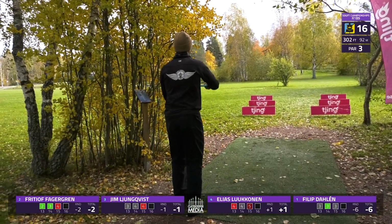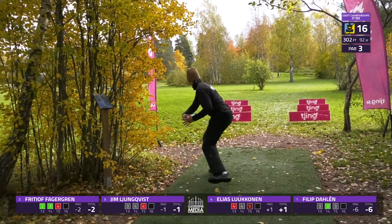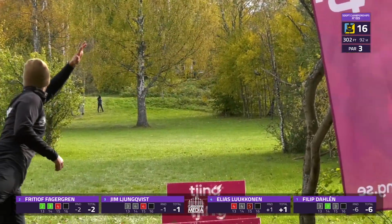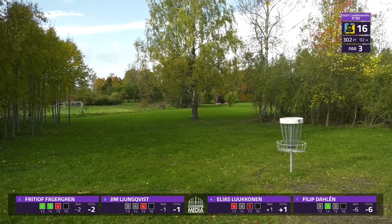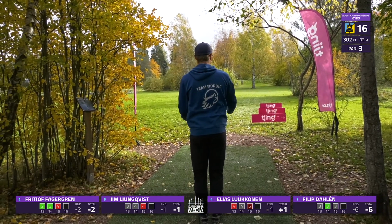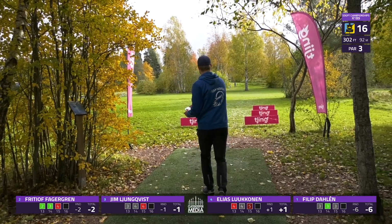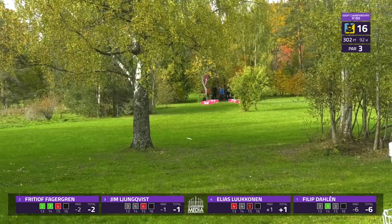I would say that's kind of worst case scenario there, and you can either give yourself a long look or just lay up for your par. That's looking great. Little air bounce to boot. Fritiof inside the circle, trying to erase and get another bounce back after his bogey.